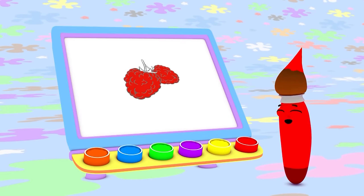A favorite? I don't have just one favorite color. I love them all. I choose colors by what I feel like painting that day. What do you want to paint today? Today, I feel like painting a popsicle! What color should I use to paint a popsicle? Orange!